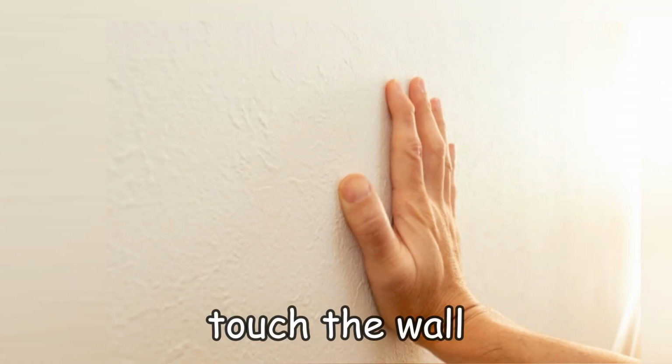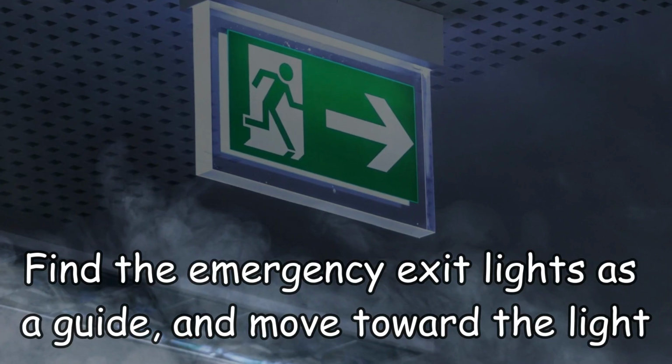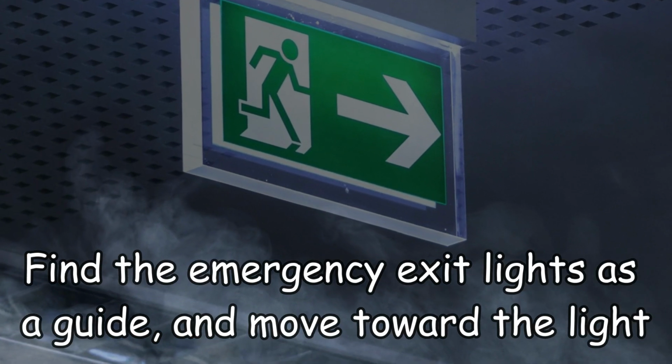Touch the wall. If smoke obstructs your vision, use the wall to guide yourself. Find the emergency exit lights as a guide and move toward the light.